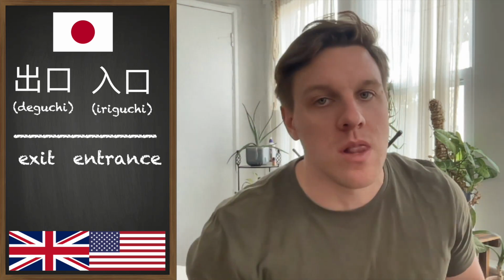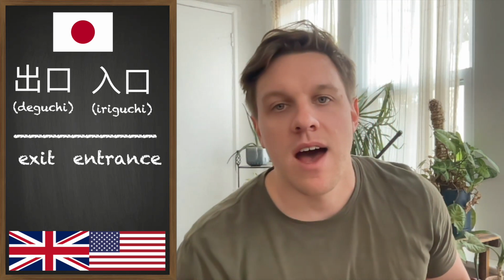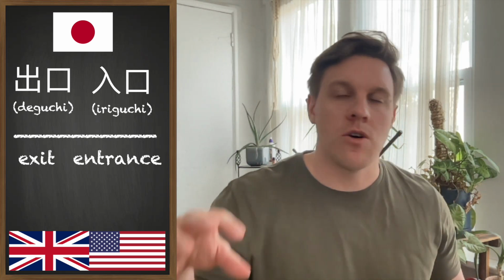It will help you a lot to understand what's going on, where things are, if you remember this symbol, this word for exit and entrance, and it will help you figure out what's going on when you're trying to find your way around without having to ask people. I think these 2 are probably the most commonly read words that a tourist would need: exit and entrance. Deguchi and iriguchi. You don't have to know how to say them. You don't have to know how to read them. Know what the pictures look like essentially. I hope that was helpful for you guys.